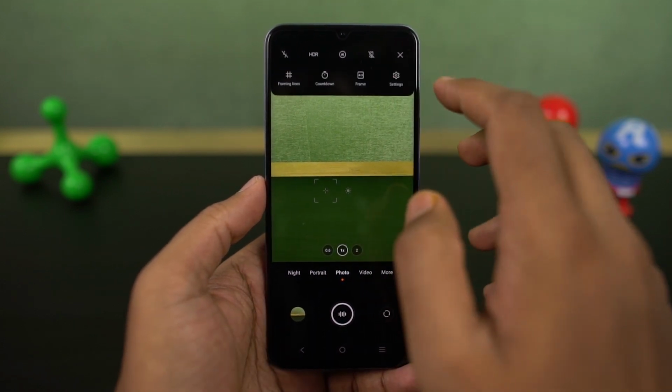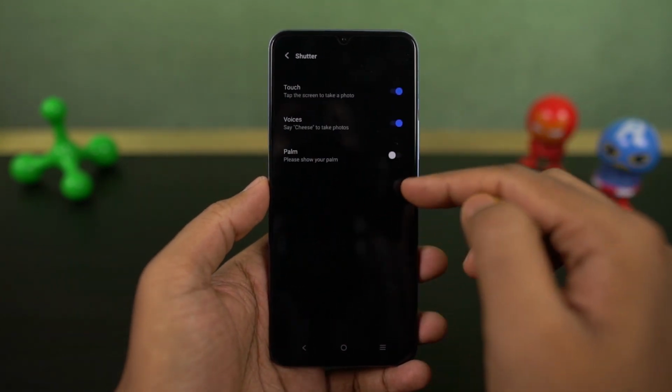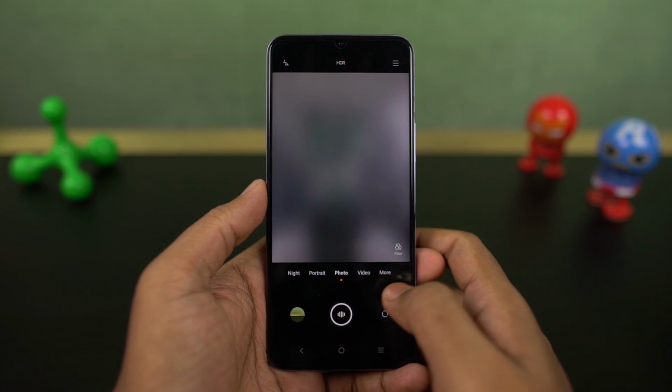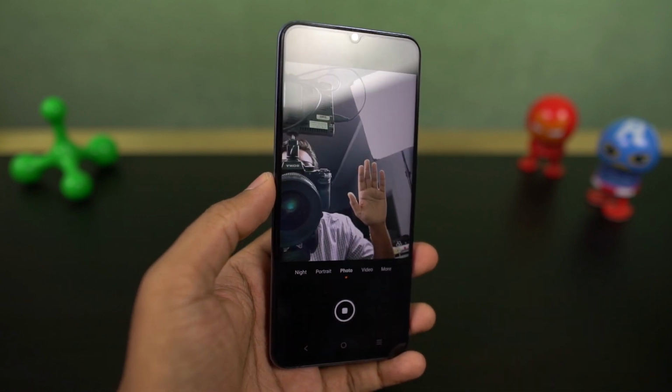Now the final gesture is palm. Once you enable this feature, just show your palm to your camera and it will take a picture in 2 seconds. This feature can be really handy while taking selfies.